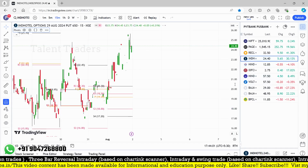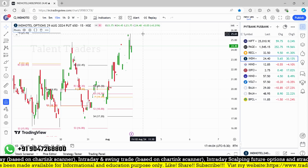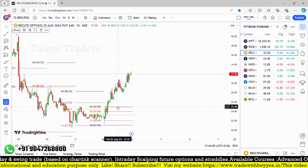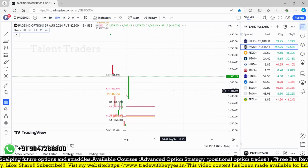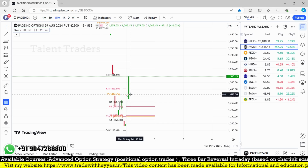And Hindustan Petro that is at a lower level, and this one is giving you such a good move on the 650 put option of Indian Hotels, and REC was another great move which is happening from that level, almost went up to 24 to 32, so 6 rupees. And Bajaj Industries also moved, but it doesn't have liquidity and is not traded with volume.